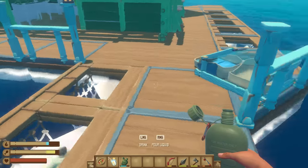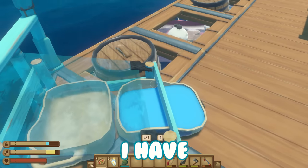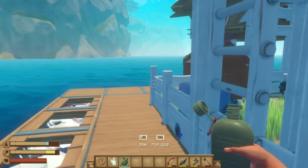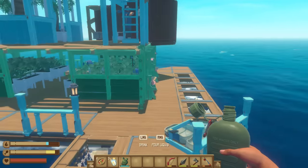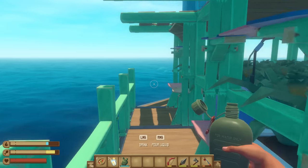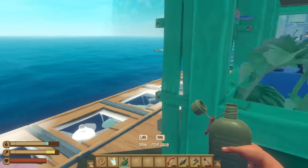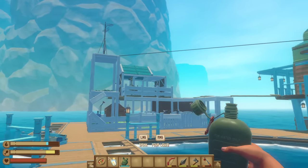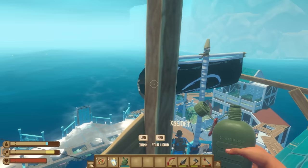What do you say, Beeps? Do you like the raft? I do like the raft. You've spent a lot of time on it. I have. Very good. It's my baby. Is this the best raft you've ever made? It's the only raft I've ever made. That's a lie. It's true though. I built this raft on the test server, and then I tried to make this exact raft with one of my other friends, and now I fully made it in this game playthrough, so it is the only raft I've ever made. Oh, really? Those were just testers? Yeah.